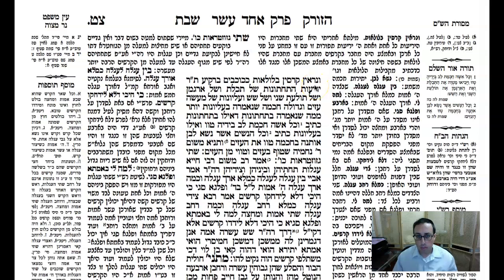We continue now at the top of Daf Tes Amud Aleph, Meseches Shabbos. This is Shabbos Daf 99a. We're in the middle of a brisa here. The brisa here has a new comment. It has to do with the way the Mishkan looked.